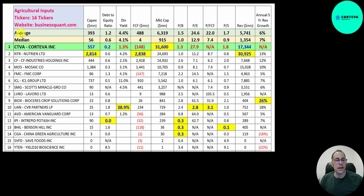There are 16 companies in the same industry as Corteva, and if they have a number in red, they're worse than the median. If they have a number in blue, they're better. They spend $557 million in CapEx, more than the median average, a lot less than Nutrien. They have a really low debt to equity ratio, 0.2. For every dollar of equity, they have 20 cents of debt. They do pay a small dividend, 1.3%. Look at CVR Partners, 39%. They have negative free cash flow, so it's worse than the median average.